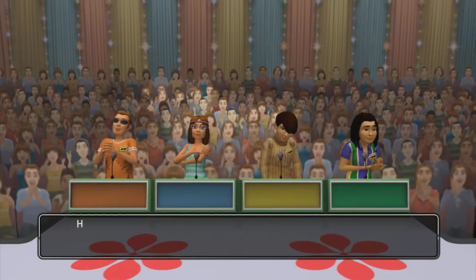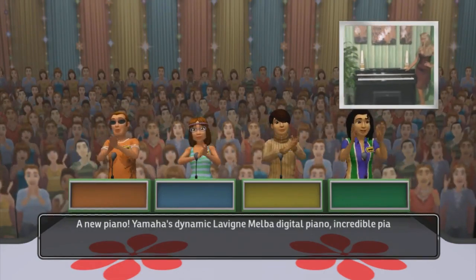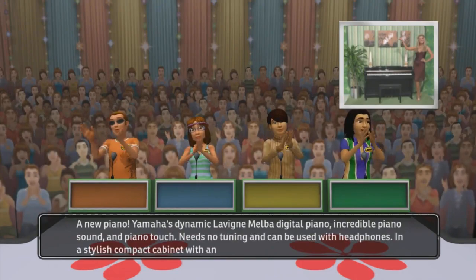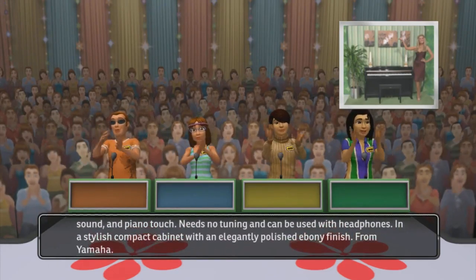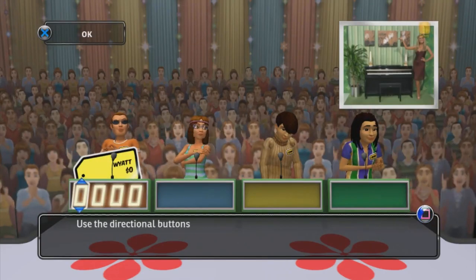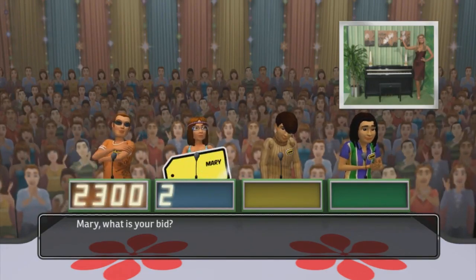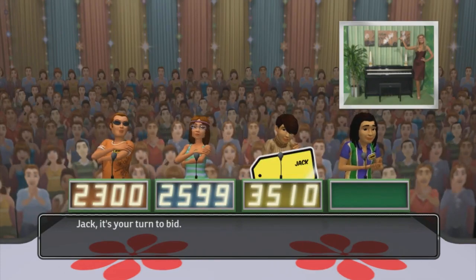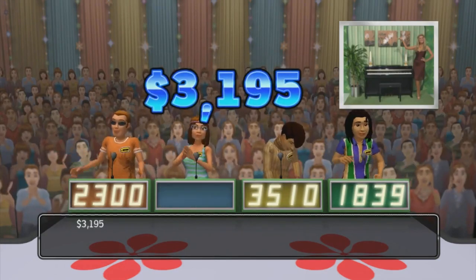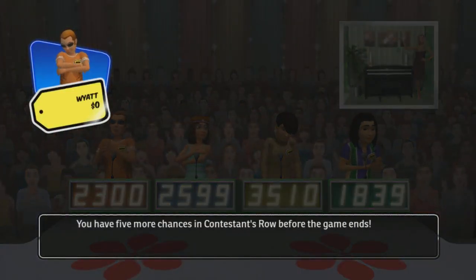Welcome to Contestants Row. Here is the item up for bids. A new piano. Yamaha's dynamic Clavinova digital piano, incredible piano sound and piano touch, needs no tuning and can be used with headphones in a stylish compact cabinet with an elegantly polished ebony finish from Yamaha. Let's start the bidding. It's your turn to bid. This item's actual retail price is... You lose. You have 5 more chances in Contestants Row before the game ends.